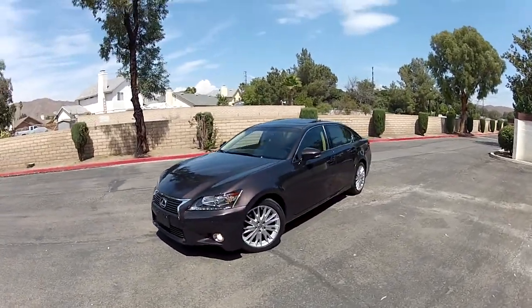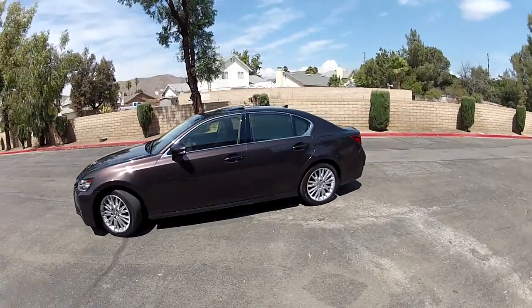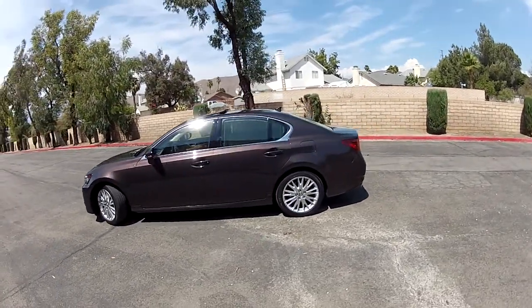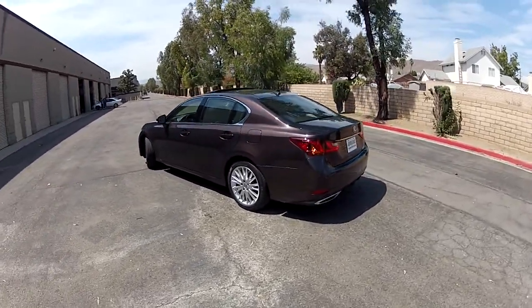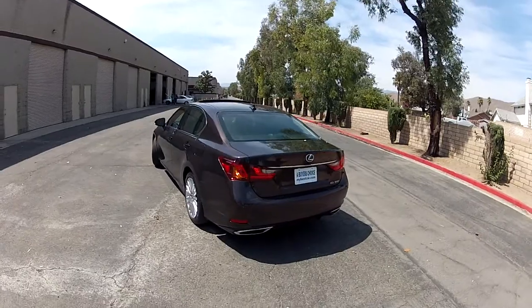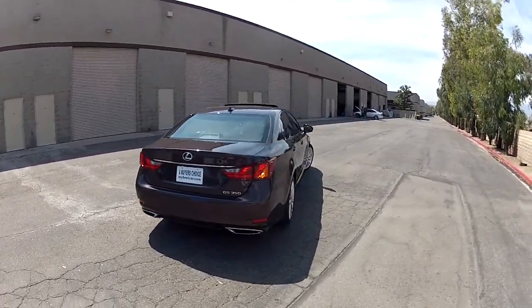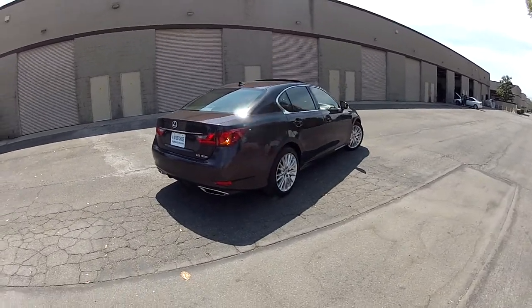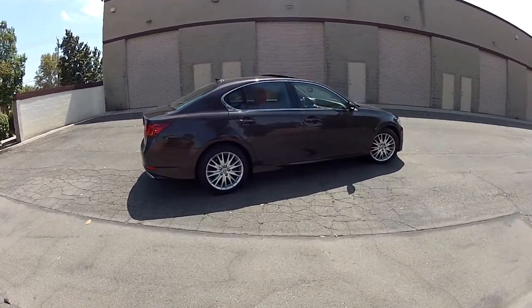I'm taking you on an inside and outside video tour of this 2013 Lexus GS350 with the luxury package. Now this is a very clean, certified pre-owned, non-accident car with a full Lexus bumper-to-bumper warranty. The Lexus bumper-to-bumper warranty is for the first 4 years or 50,000 miles.